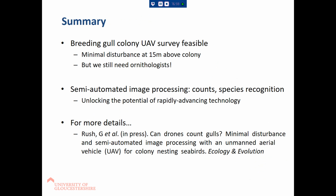So in summary, we'd say that it is feasible to use UAVs to survey breeding gull colonies. You don't get large amounts of disturbance even if you fly at 15 metres above the colony, but fortunately, although we're automating a lot of this process, we still need ornithologists to be present to guide this kind of work.